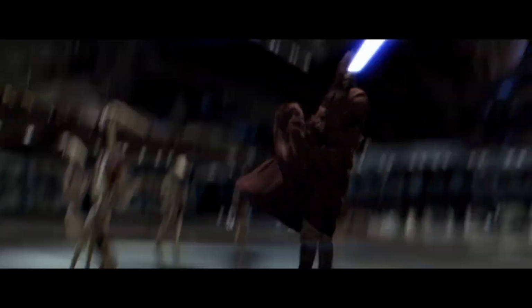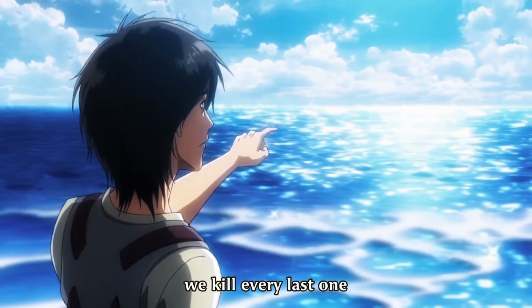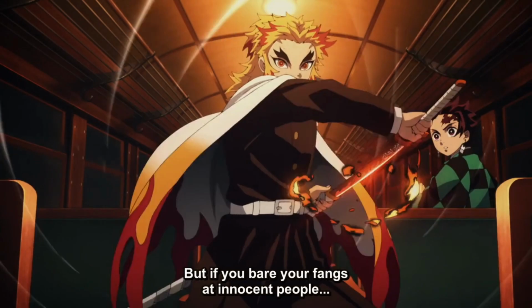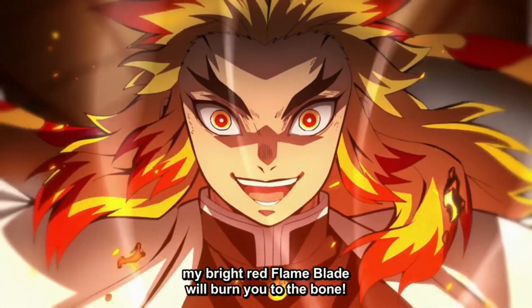What defines a hero? Some say it's one's popularity, while others claim it's an individual's goals. But for me, it's a person who stands up for others who don't have the power to do so, and who could fit such a role better than everybody's favorite Hashira.